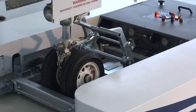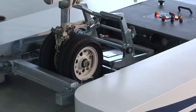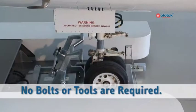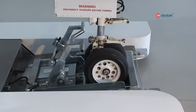The wheel is then hydropneumatically fixed firmly in position and raised, ready for takeoff. All this with no awkward strap and no inconvenient winch. No bolts or tools are required. All safer and more straightforward and therefore much faster and neater.